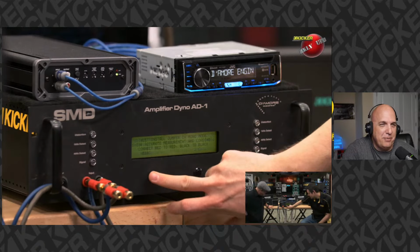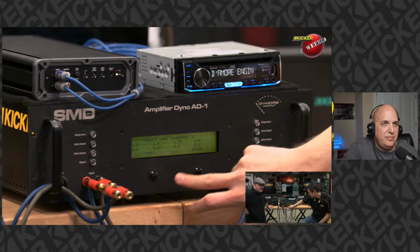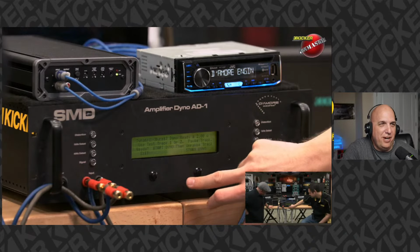It's waiting for a system, but it just has some other things that need to be done first. You've got a bunch of dyno testing to do. Yeah, that's right.